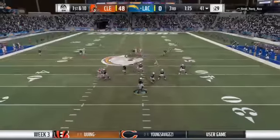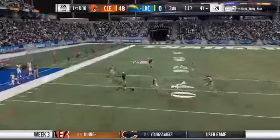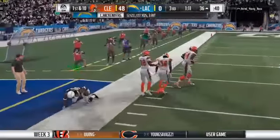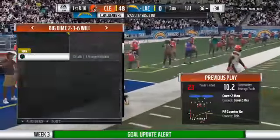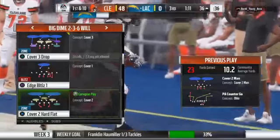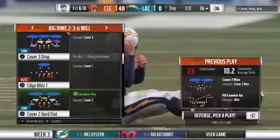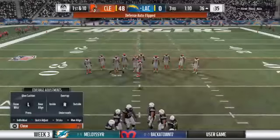Now a play fake here on first down. Looking left side, and it's complete. 23 yards on the play. Fresh set of downs here.